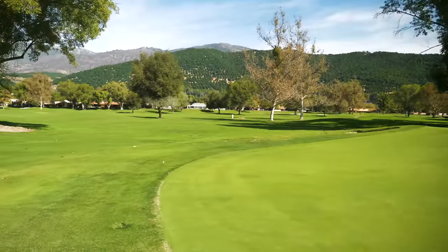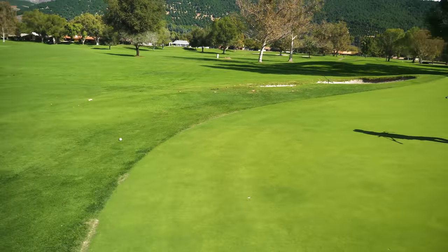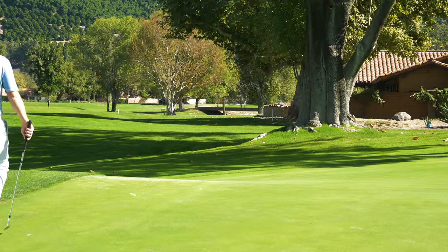All right, I think this is B right here. Closest Marco. Actually, let me take that back. This one's Marco. B is right here, just shy of the green. I think Paulie carried the bunker. He's somewhere back in that region. And let's see what he's got.